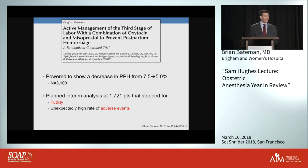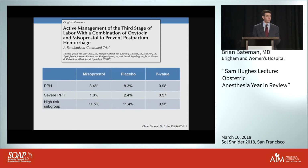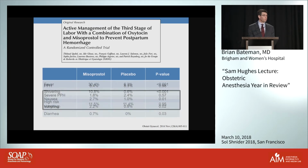However, they conducted a planned interim analysis after they had enrolled 1,721 patients, and the trial was stopped due to evidence of futility as well as an unexpectedly high rate of adverse events in the misoprostol group. So here are the results. As you can see, there was no difference in the occurrence of postpartum hemorrhage between misoprostol or placebo, nor was there a difference in severe hemorrhage or hemorrhage in patients that were at high risk of postpartum hemorrhage.